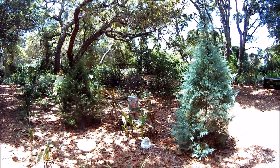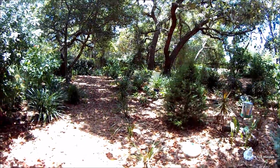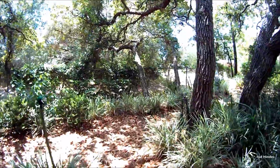Cute little thing. Oh, a little chipmunk over there. Okay, a couple paths through there. A little open space up and back. I think this is the western perimeter of the property. So we're hitting the fence here.